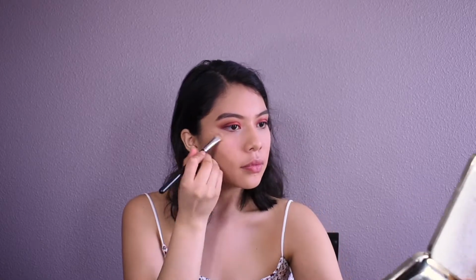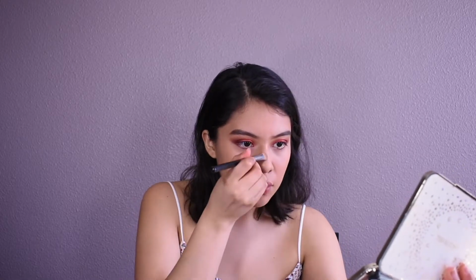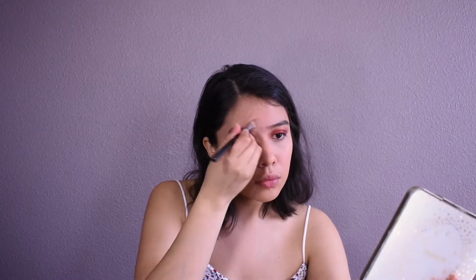And then I'm also going to put this all over the highlights of my face, which is going to be on my chin, and then a little bit above my lip. Actually, a lot of it is what it looks like. And then I'm going to go ahead and put a little bit on the tip of my nose and the bridge of my nose, and then going up to my forehead, just a little bit.